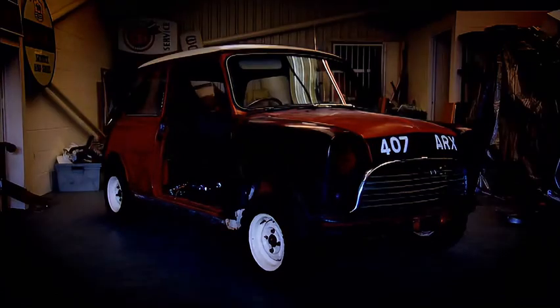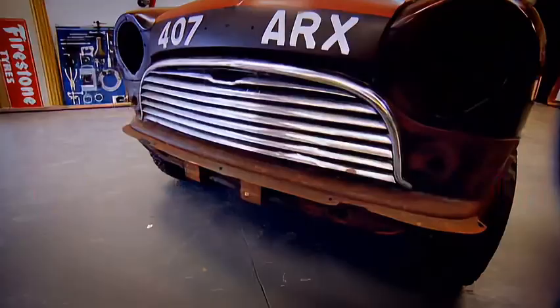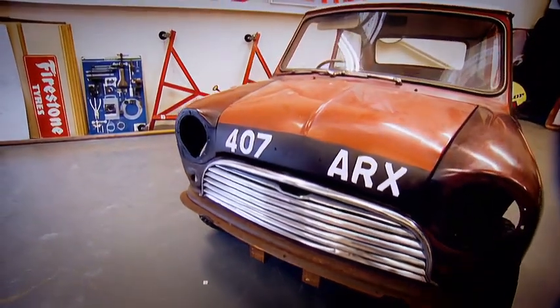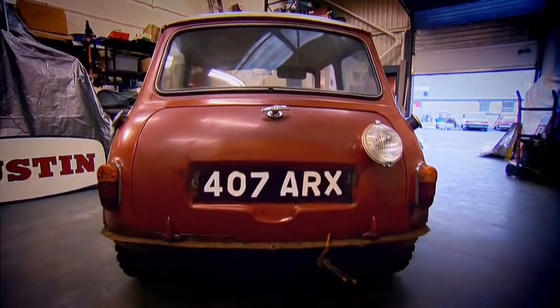This week's broken car is not exactly rare. In fact, it's so common, you've probably had one. It's a Mini. In fairness, though, it is a Mini Cooper, and I mean a real 1960s Mini Cooper, and it has a real motorsport pedigree.